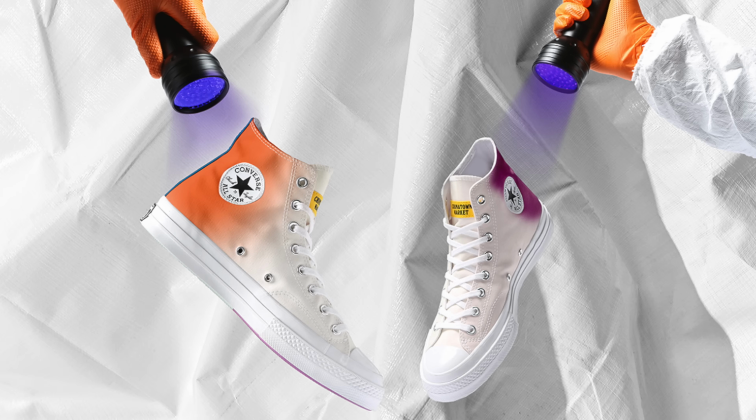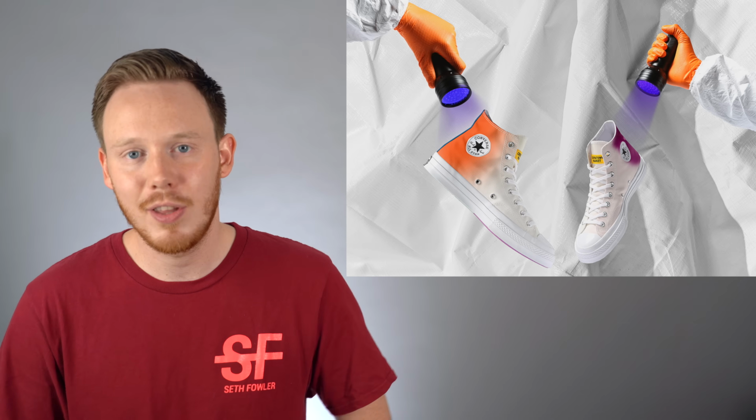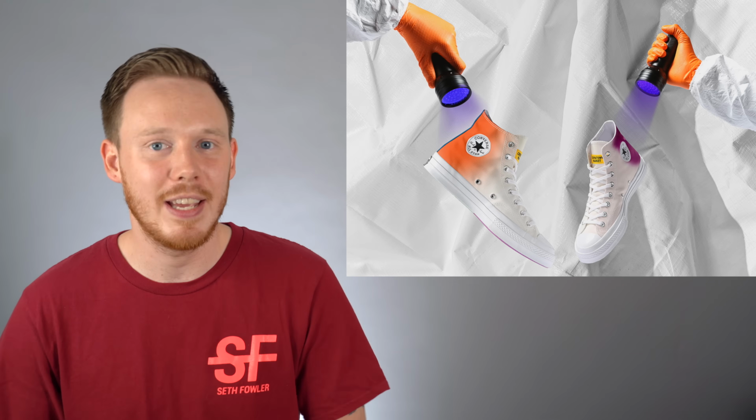The other shoe dropping in this Chinatown Market Converse collaboration is a high top, but unlike the other sneaker, it comes in primarily white until you hit it with UV light, and then it starts to change color, which is pretty cool. This sneaker is definitely the more sought after out of the two, and I think a lot of people are really excited about this shoe.